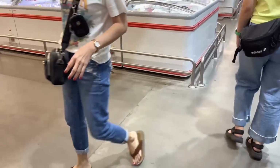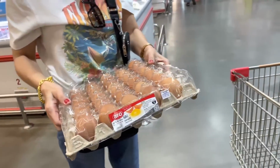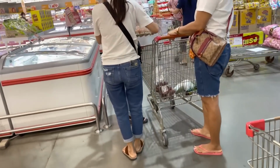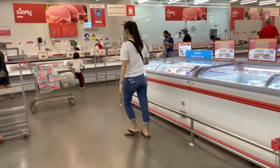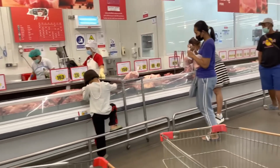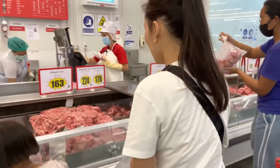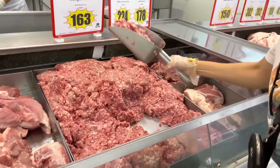Okay, let's go to the meat now. This one for Joe. Thanks for Joe. Oh, you go to Bangkok? Yeah. Okay. Our meat. Tiny bite here. Put it in the bag and then you put it up there and they'll wait for you. Get what you want. And it's fresh. It's all cool.